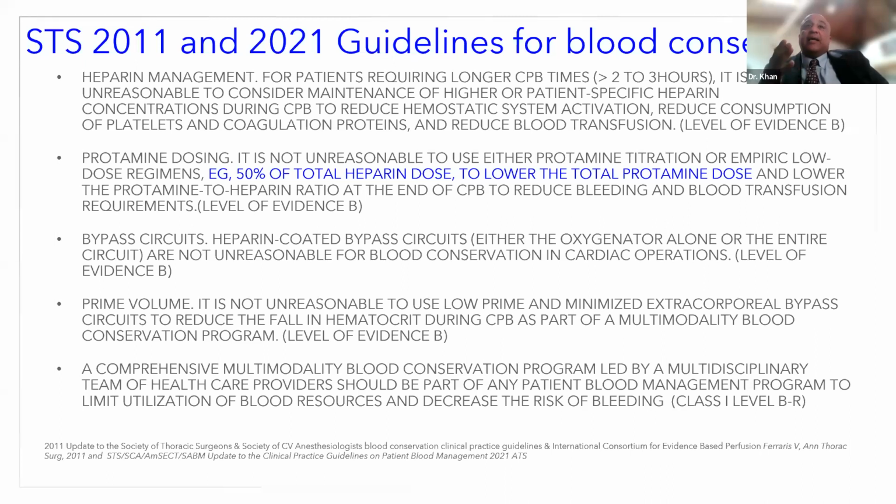So in both guidelines, heparin management for patients requiring longer bypass times, greater than 2 to 3 hours, it is not unreasonable to consider maintenance of higher or patient-specific heparin concentration during cardiopulmonary bypass to reduce hemostatic system activation, reduce consumption of platelets and coagulation proteins, and reduce blood transfusion. Protamine dosing. It is not unreasonable to use either protamine titration or empiric low-dose regimens, for example, 50% of total heparin dose, to lower the total protamine dose and lower the protamine to heparin ratio at the end of cardiopulmonary bypass to reduce bleeding and blood transfusion requirements.